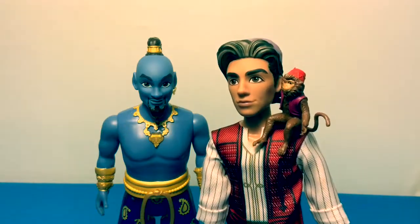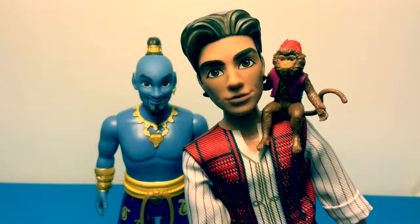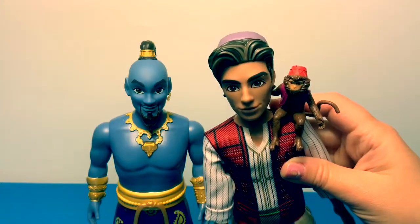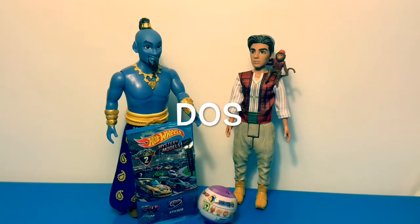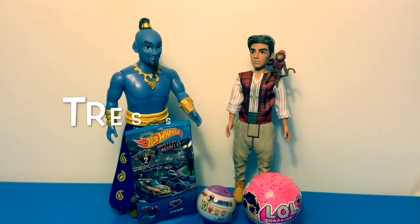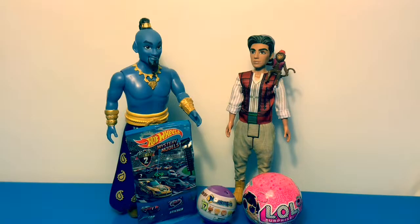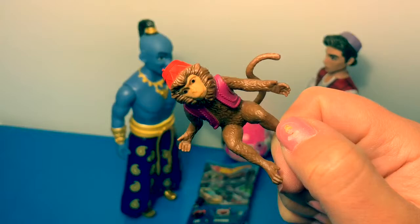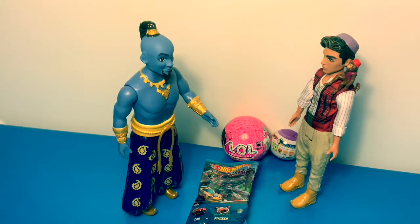Today, the genie is going to open surprises for Aladdin. Let's see what surprises Aladdin will get. Uno, dos, tres. Tres sorpresas. Three surprises for Aladdin. The genie will use his powers to open up the Hot Wheels. Your first wish, Hot Wheels, coming right up.